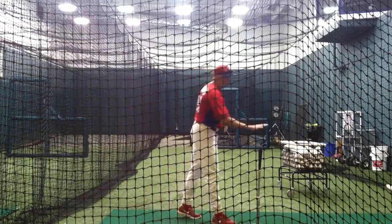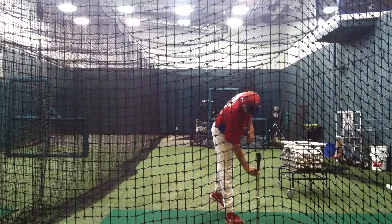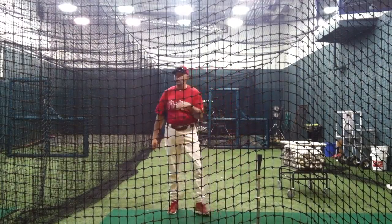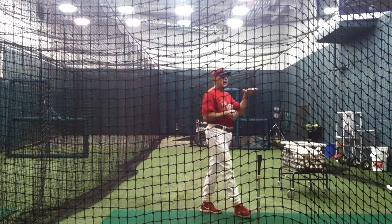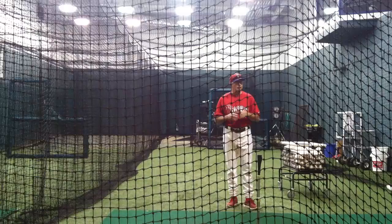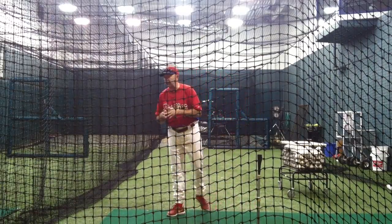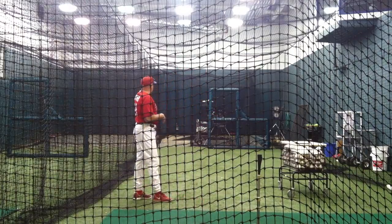There are things that we do in here. You guys are going to be able to hit off the tee, which is this piece of equipment right here. It can be lowered and it can be raised according to what the player's having trouble with. If they're having trouble with the high strike, then they'll have some repetitions with the higher strike. If it's out of the strike zone, we're not going to practice that because we want them to stop swinging at that.